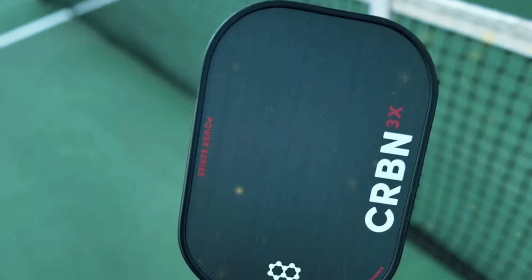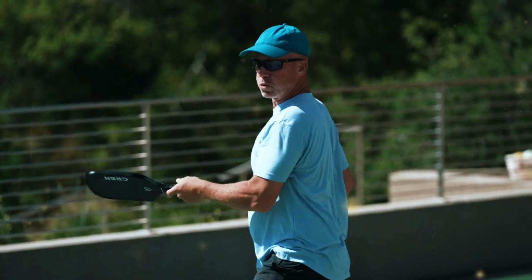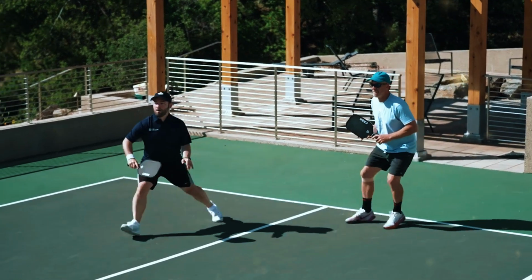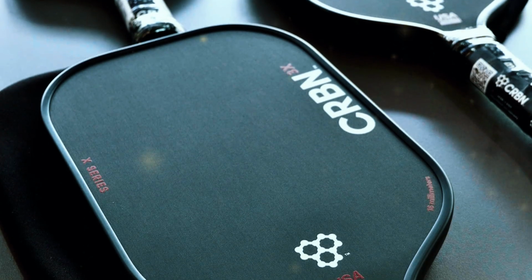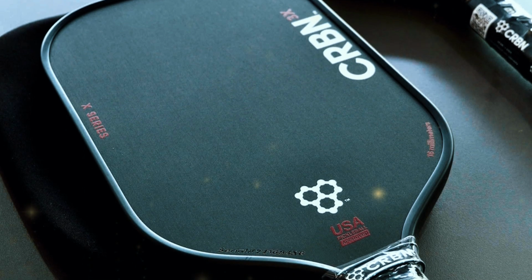Its 16mm core is specifically optimized for control and vibration dampening, resulting in a smooth feel during play. The paddle also boasts a large, consistent sweet spot, ensuring precision and reliability on every shot. This paddle delivers a seamless blend of power and control, enabling players to dictate the pace and placement of their shots with confidence. The gritty surface texture significantly enhances spin potential, making it a favorite for players employing advanced strategies like topspin drives and slice shots.